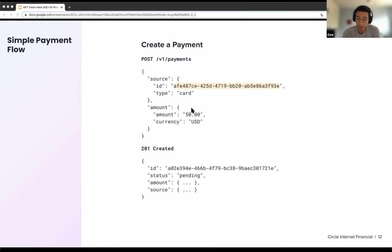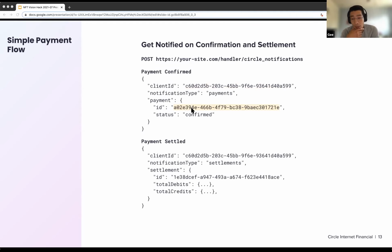So our payments go through a couple of statuses. It starts as pending, but what we have set up, and what I think anyone should really leverage, is our webhook/notifications architecture. So instead of having to keep polling to say, hey, did that payment go through? Set up the webhooks endpoint on your side, and we'll ping you anytime there's a status change with the payment.